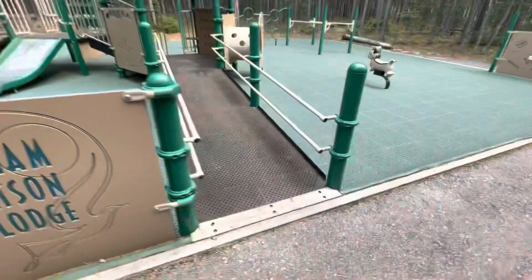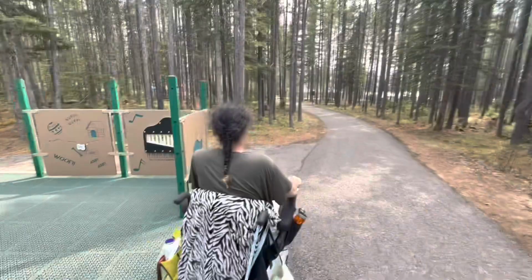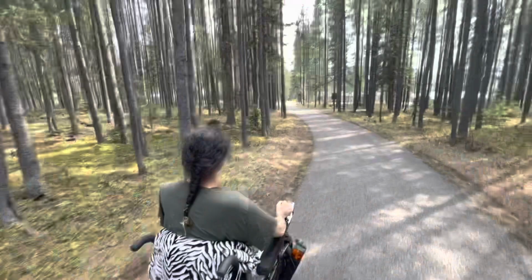They also had this park that was semi-wheelchair accessible. Not having the rocks and sand under there definitely helps to be able to go around. And it also had a ramp up to the stuff, but there was a little bit of a bump, so I didn't want to go up. And then this path just leads us right back to our cabin. It's literally like a 1 minute stroll to the park and only like 5 to 10 minutes max to the lake.